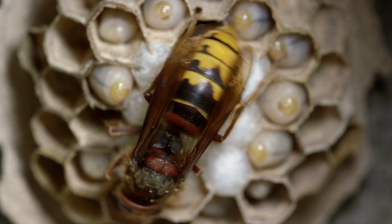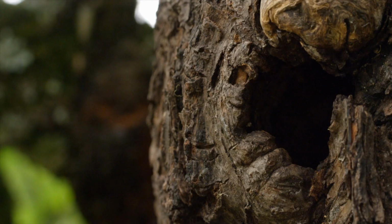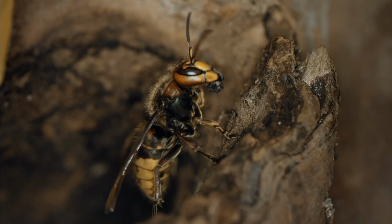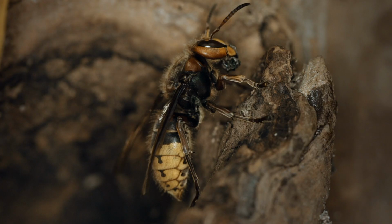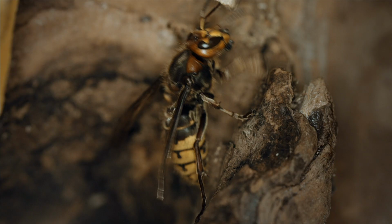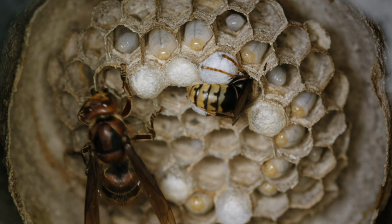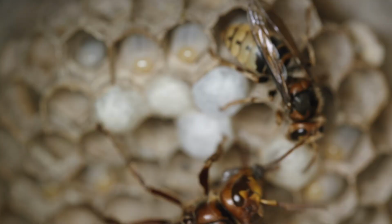Finally, 14 days after laying her first egg, the hard work pays off. Returning to the nest with food, she finds her first hatchling, which immediately starts looking after its sibling larvae. Now, the queen has a nanny in the nursery. She's still the breadwinner, bringing food she pre-chews for the infants. But they both share feeding duties.